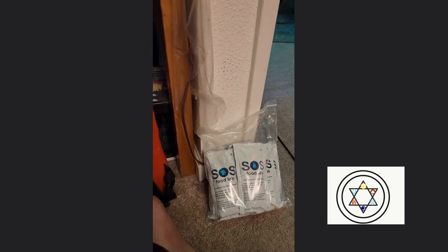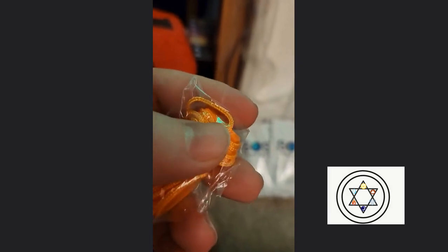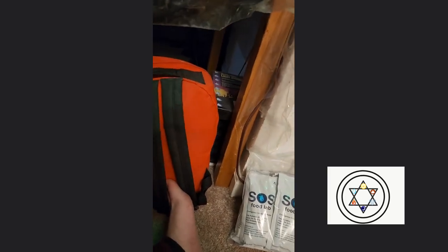I think I got this little flashlight from the other kit. This one doesn't really work because it requires those little tiny watch batteries, which is impossible to get. This is, of course, your whistle. And I believe this cord is also like paracord, so you can probably use it to tie stuff off.